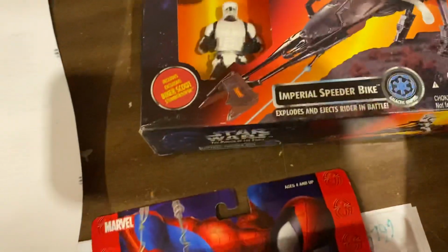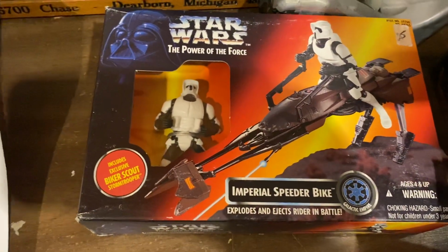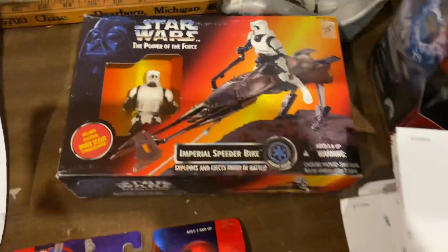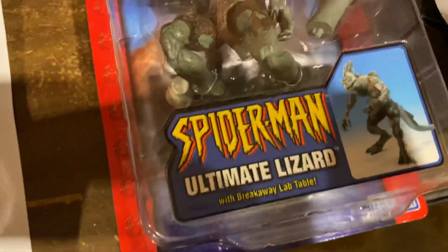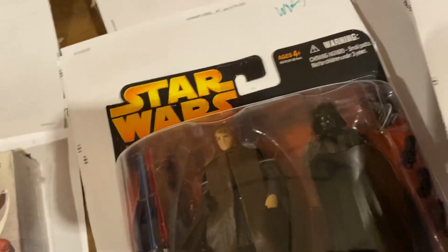We got a Biker Scout. I got to tell a story about the Biker Scout someday. Not today, but this particular Biker Scout toy, when it came out, it was a funny story. But we got $40 for that Biker Scout now. Still can't get $40 for an original vintage Biker Scout. Let's see here. Spider-Man Ultimate Lizard, $54. Wow. Oh, we got more Star Wars still.